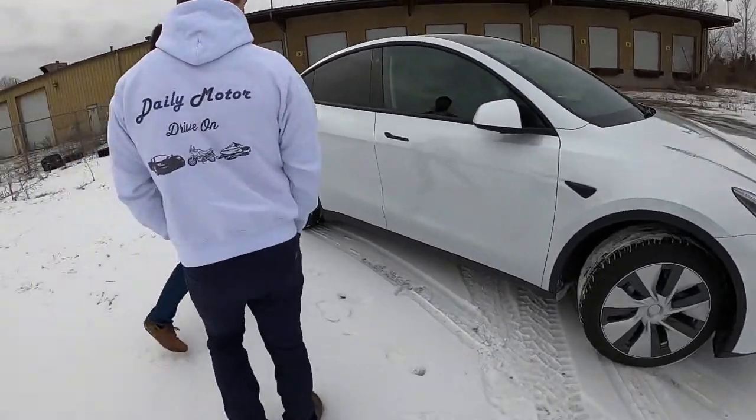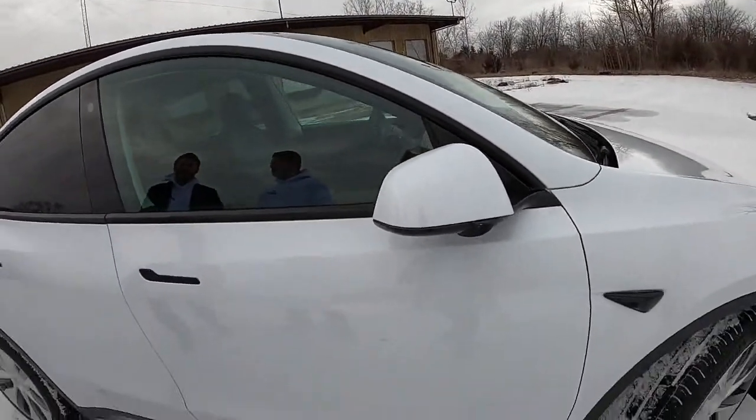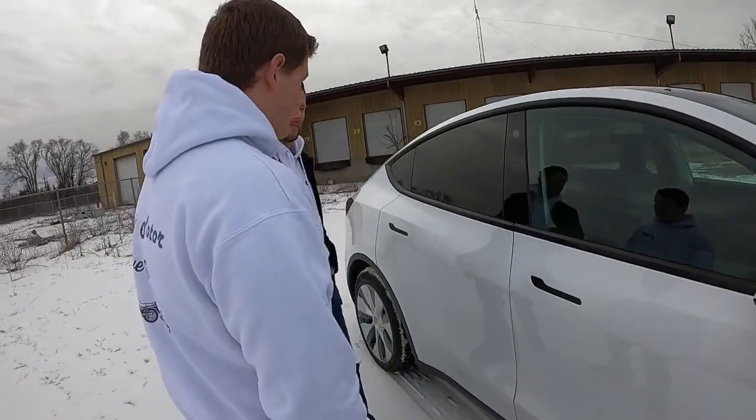I do like how ours came with this. Instead of this being chrome, it's black. I wouldn't mind chrome either, but I think the black looks crisp. Do Teslas have chrome? I thought it was all silver. Well, silver then. Like, you know, this is black painted. Yeah, I get what you mean. Yeah, it looks really good.